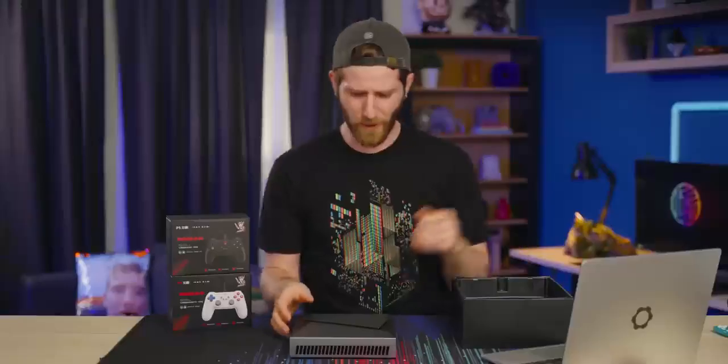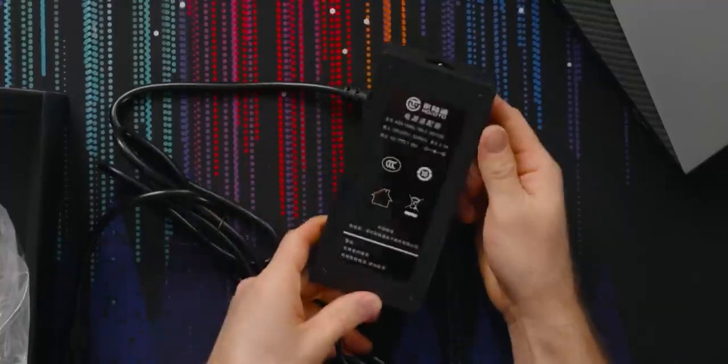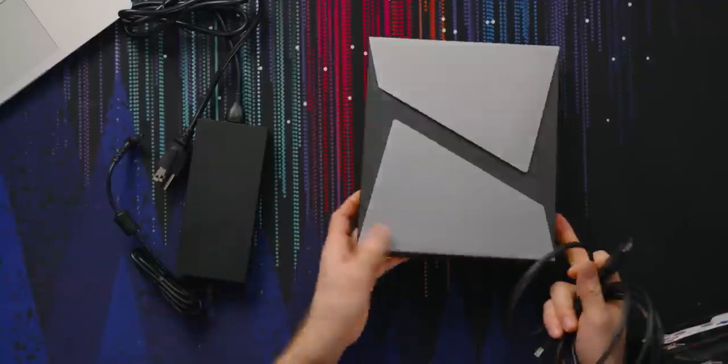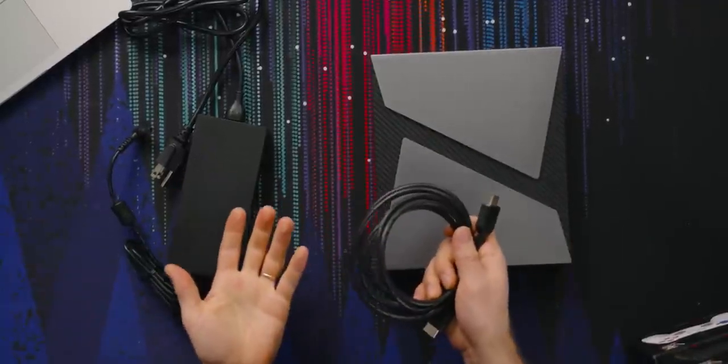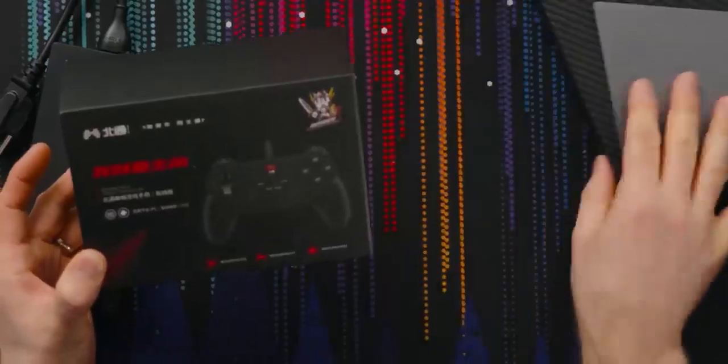This just looks like a very basic mini computer. For $1,000, they better really wow me with the software. It includes a big fat power brick, about 150 watts, so it's about what you'd get with a mid-tier gaming laptop. We've got the box itself, a power adapter, and an HDMI cable. That's it? There's controllers. Oh, right, the controllers.